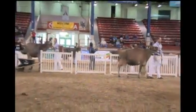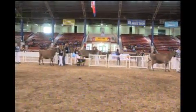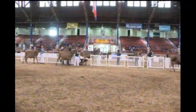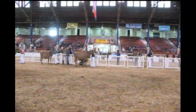Well, ladies and gentlemen, we're coming up here for Junior Champion Open Show. I know the hard work and dedication people spent through the winter preparing these animals. They've done an extraordinary job. These heifers have all been presented great. I think everybody here in New York deserves a round of applause for what they put towards it.